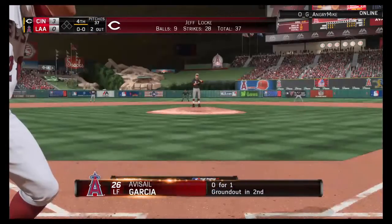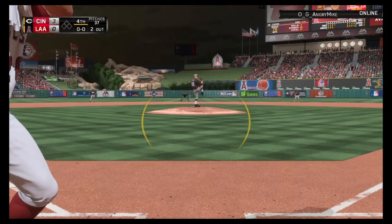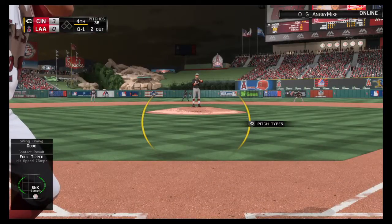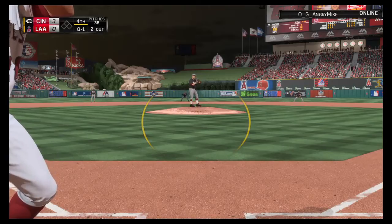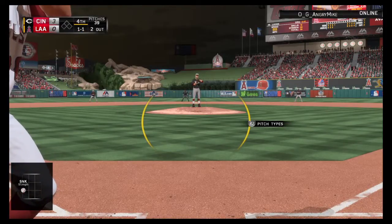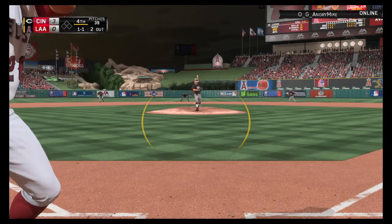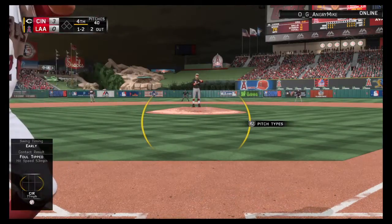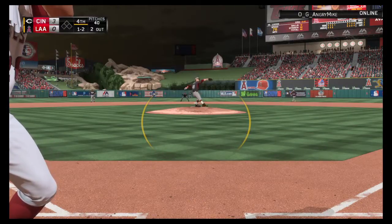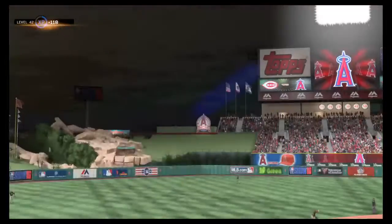Avisail Garcia will step in. He's 0 for 1 thus far. Locke gets the sign. Here's the first pitch. Gets on top of one here and chops it foul right at home plate. Into the windup. Here comes the 0-1. Lays off the sinker here, a ball and a strike. 2 out, nobody on. Chopped foul right at home plate. And that's a swinging strike 3 in the dirt. The throw to first is in time, and the inning is over.